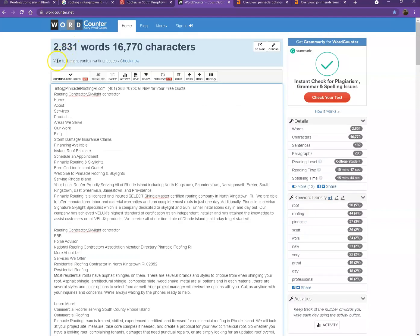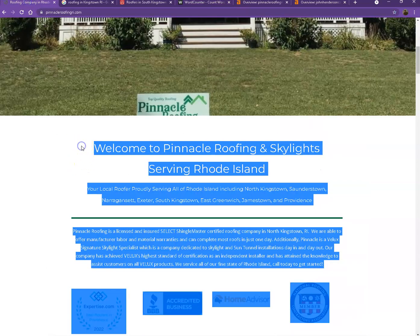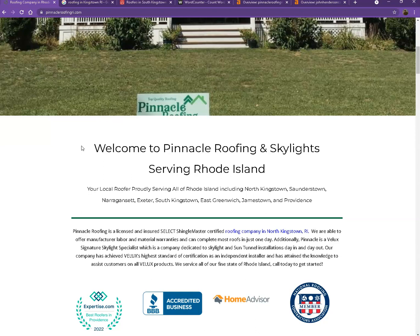All right, so currently you have 2,831 words, which is actually a perfect number. You've already exceeded the goal of 1,500 that Google is looking for, which simply means that your website is already being considered by Google as a trustworthy website.